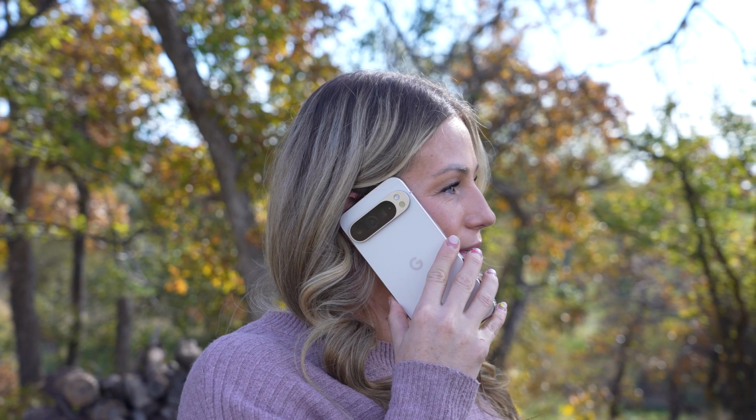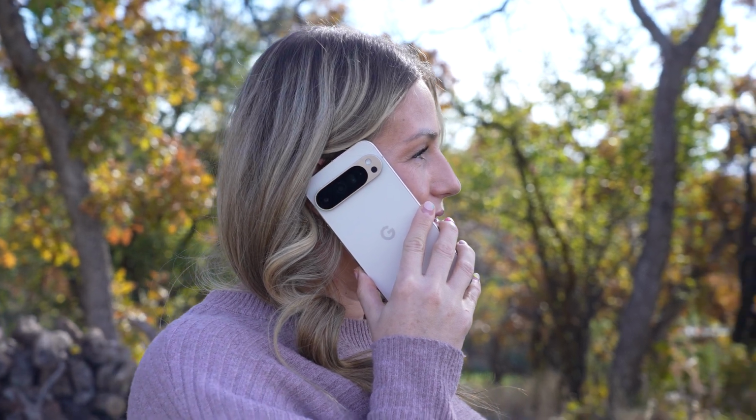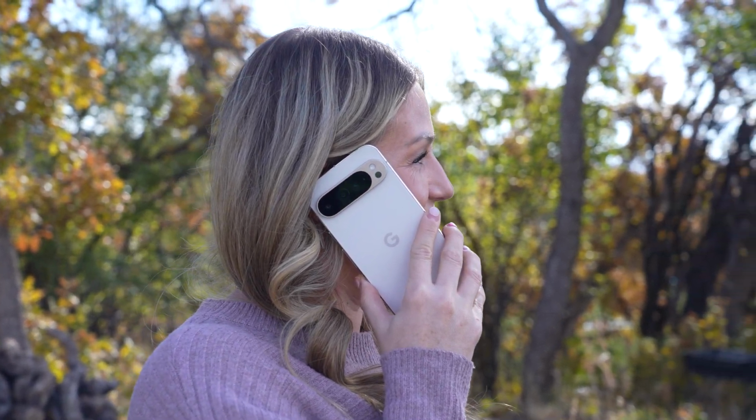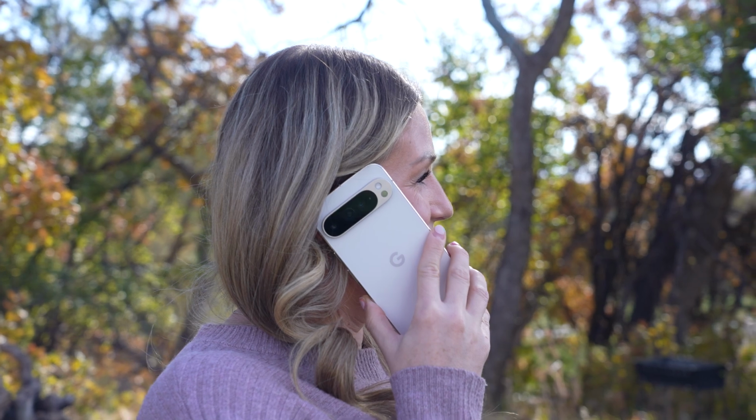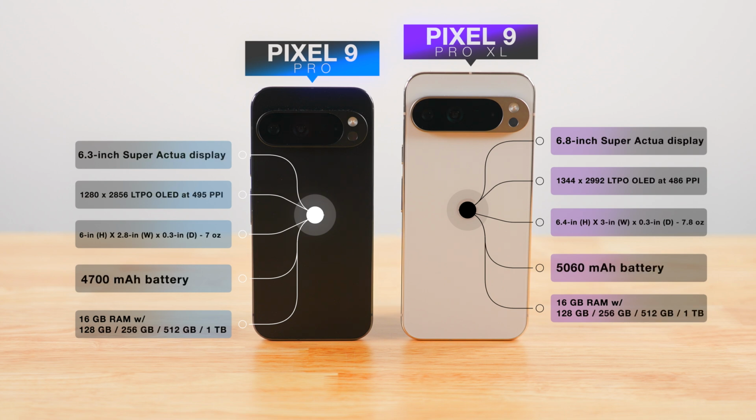Moving on, let's talk about the Google Tensor G4 with Titan M2 security coprocessor and its upgrades. Google added this new vapor chamber for better cooling from what I read on the spec sheet, but I don't have a way to officially test this. I'm just letting you know. In my usage, I've noticed that the Pixel 9 Pro doesn't get as warm as some of the past Pixels, which to me is a win in thermal performance and battery life preservation.